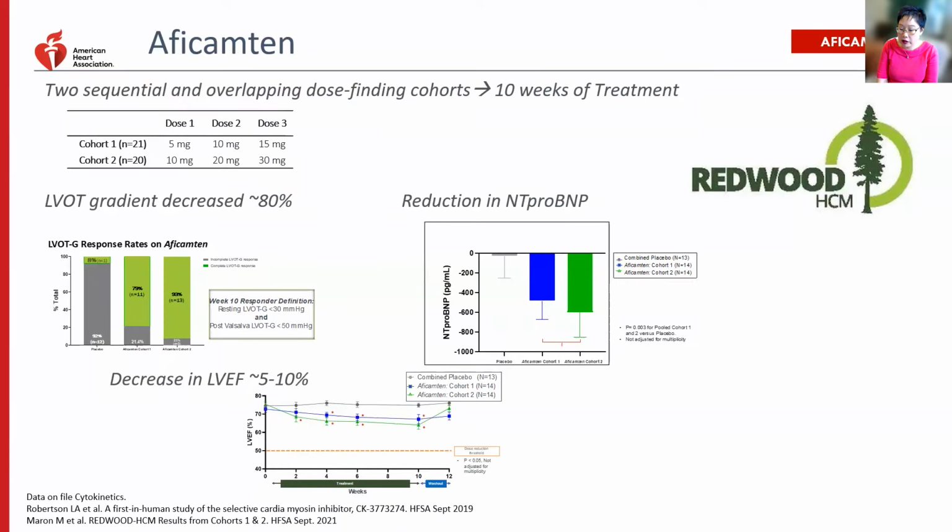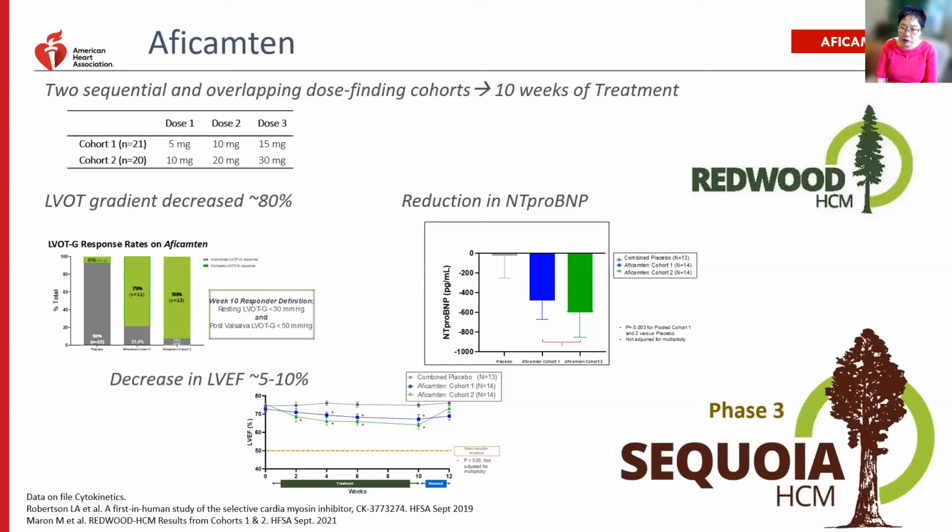And there is also an additional myosin inhibitor that is making its way through clinical trials. This is aficamten. It is completing its phase 2 trials, the Redwood trial, which showed that aficamten, like mavacamten, can result in a substantial decrease in left ventricular outflow tract gradient and NT-proBNP with a relatively modest reduction in left ventricular ejection fraction. And the phase 3 Sequoia HCM trial in symptomatic obstructive HCM is nearing a completion of enrollment. And so we'll be eagerly awaiting those results in the near future.